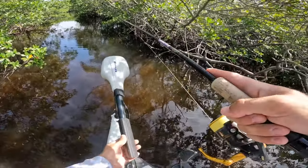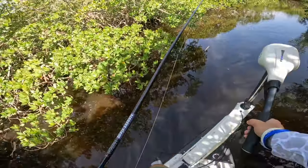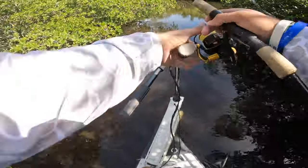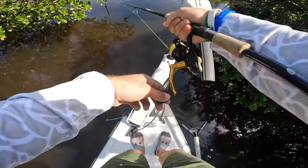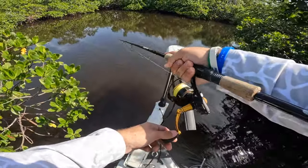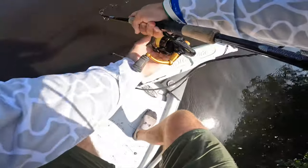Bro, there's got to be fish back here, man. There's current going back in here. Big fish. I don't know what it is, snook or red. That might have been him.